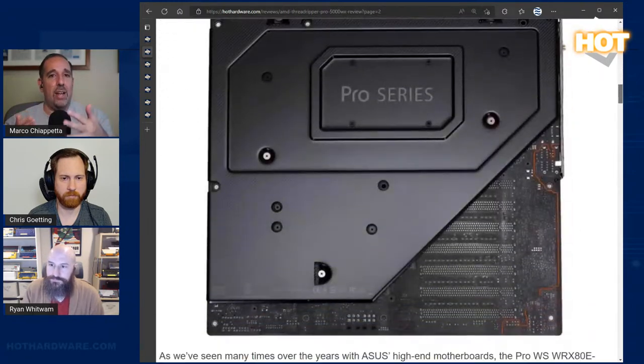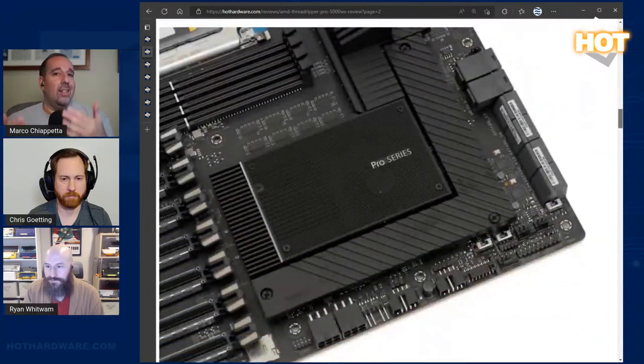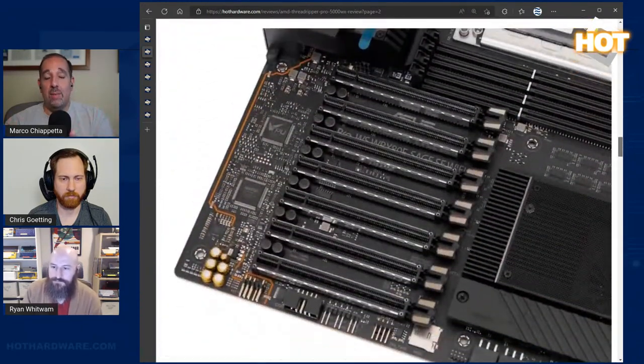So, 8 matched memory sticks. 2 quad channel kits, right? You've got to grab them. So there's going to be some cost there, because no one's going to buy 4 gig sticks. You're going to end up buying 2 32 gig kits at minimum. So it's going to be an investment there.